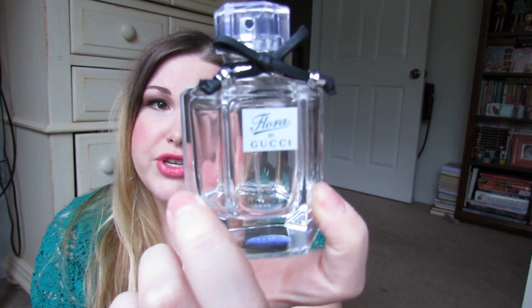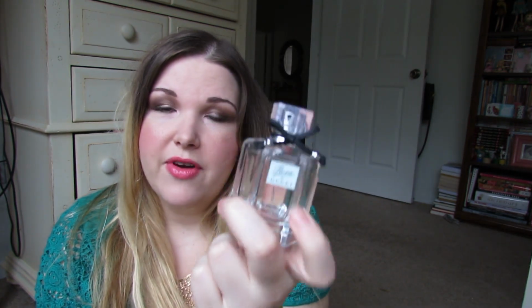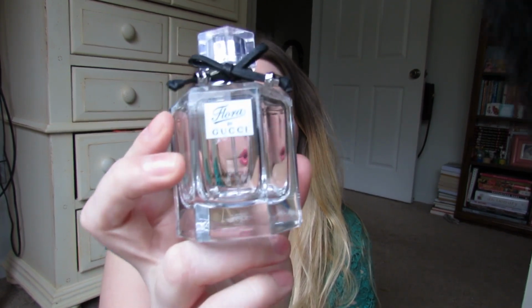Love that so much. My favorite fragrance of the year. Again, this is tragically empty. This is my Gucci Flora Glamorous Magnolia. And it is the blue one from the collection that came out this summer. I really hope that it's permanent. I haven't seen them take it off the shelves or anything yet. So I hope that it's permanent because I want to repurchase this because it just smells amazing.